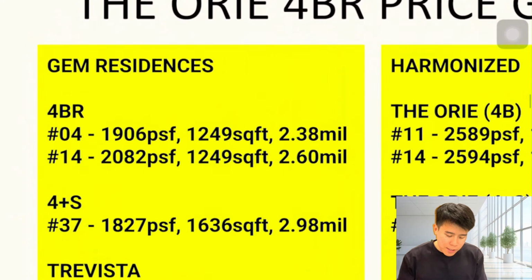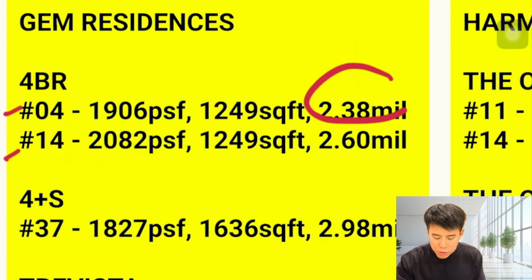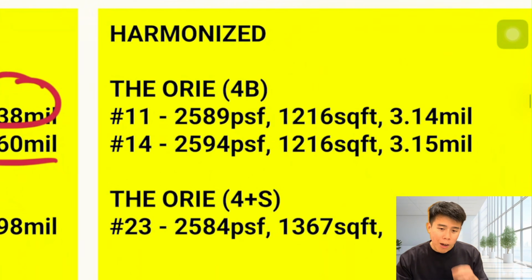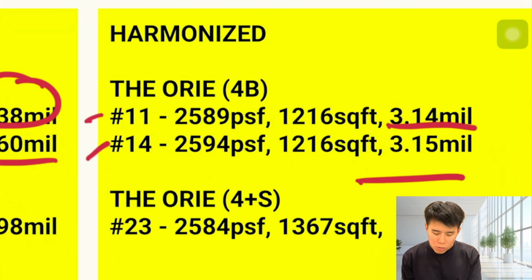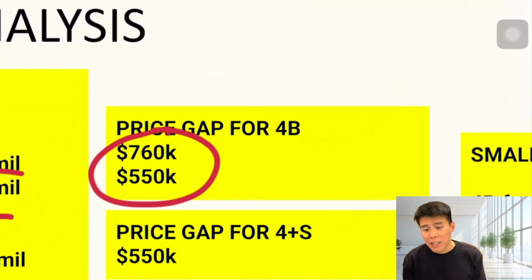Okay, so now I'll jump straight into the 4-bedroom price gap analysis for the Orie. So over here, Gem Residences, you can see level 4 and level 14 respectively. And then we have 1249 square feet at 2.38 million and 2.6 million. Okay, so for the Orie, I'll be comparing with the 1216 square feet layout types, level 11 and level 14. So the quantum will be at 3.14 million and 3.15 million. So this will result in a price gap of 760k and 550k.